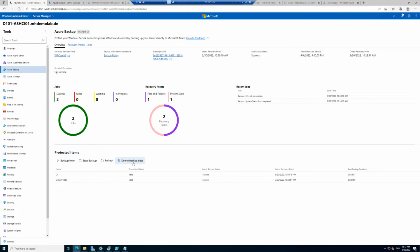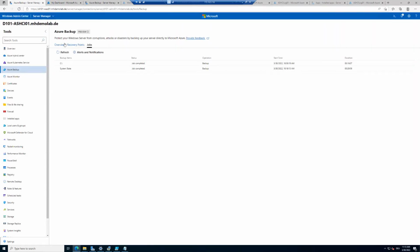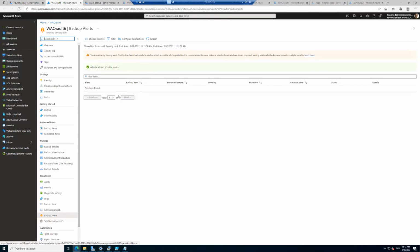Maybe this is important if you had an additional manual backup that overconsumes your planned budget. I have the recovery points I can see here now. I have the system state, I have the C drive, and I have the past jobs. I have alerts and notifications I can configure via the Azure portal. This button, alerts and notifications, is a direct link to the Azure portal where I can see if there was anything wrong with the Azure Backup.